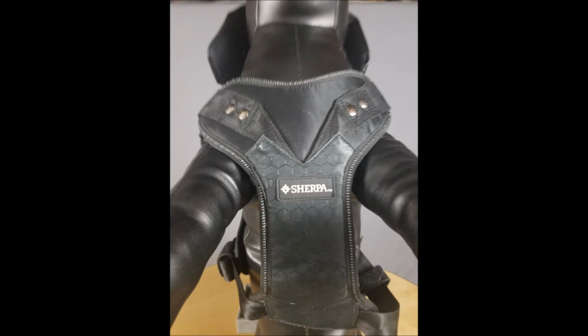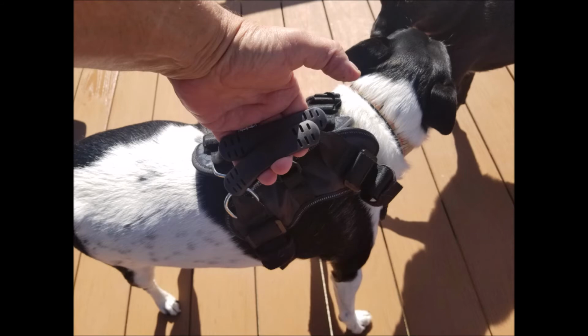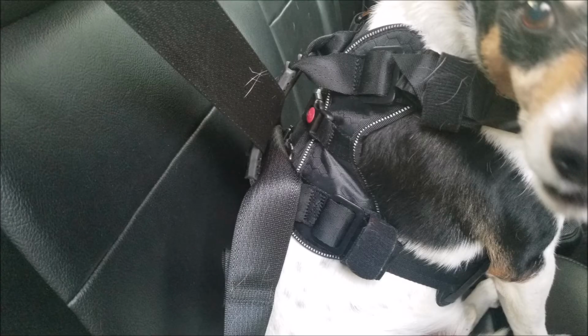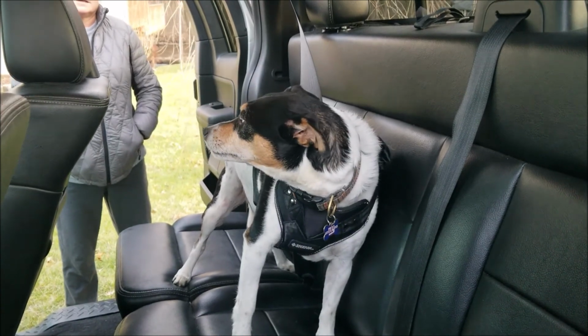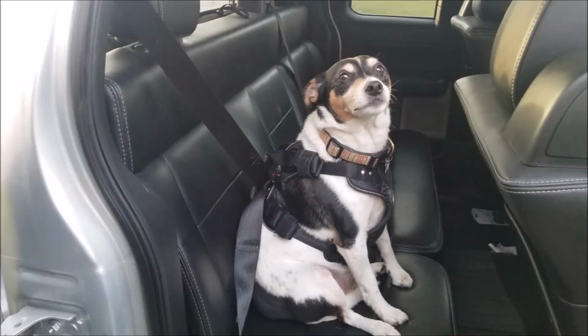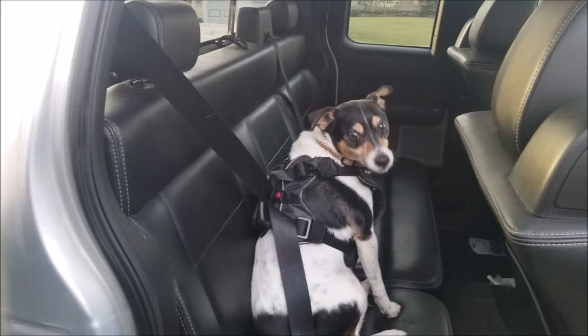For one, it's beefier than most harnesses, and the chest piece is padded and seems longer than most. There are also heavy-duty handles on the back. You might think these are for close quarters control, and they can be, but they're actually used to attach a regular automobile seatbelt to. This unique design could keep your pup from bouncing around the cab and being injured during a fender bender. It also allows them to sit, stand, or lie down.